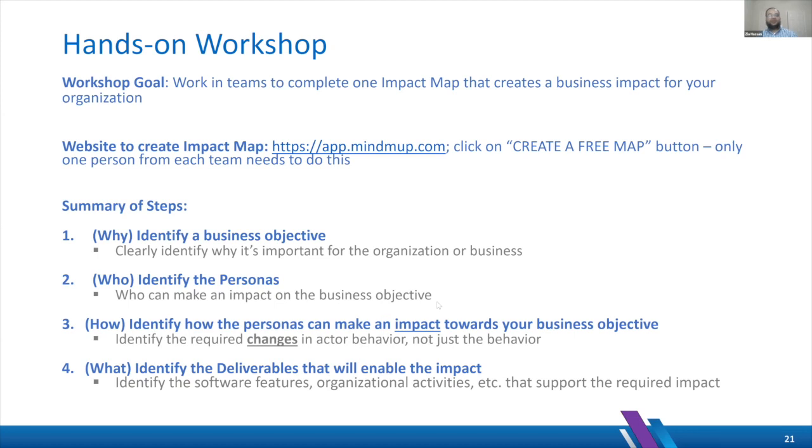Once you do that, we'll come back and do a quick check to make sure that everybody has gotten to that point. And then we will continue with the second half, which is to identify how the personas can make an impact towards your business objectives. In that, you will be talking about the required changes in actor behavior. So buying more, maybe doing more self-serve, and those kinds of things would be equally valid, because ultimately self-service can have an impact on the business bottom line.